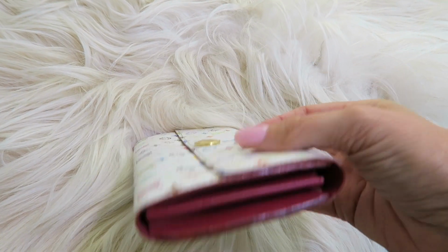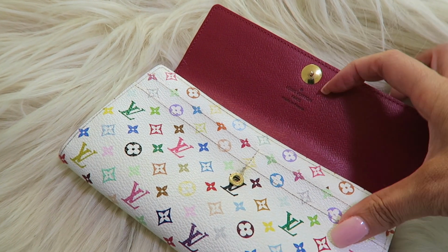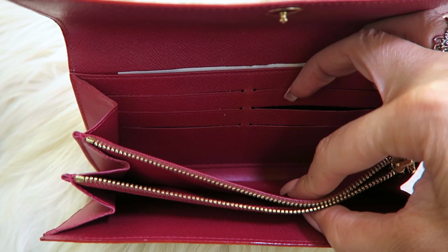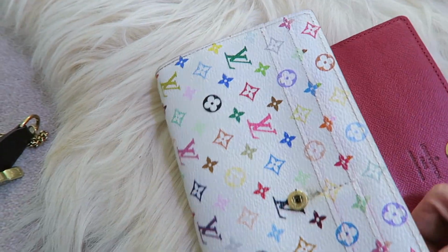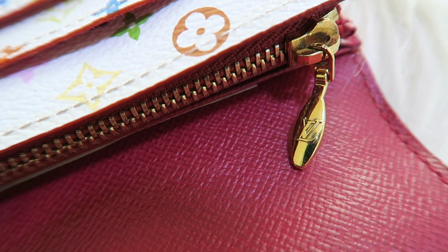And I got this in the white multicolour print, which they're phasing out, and I've got to say, I'm actually really disappointed they're doing that because I really liked this pattern. When I look in my bag and I see this, it just makes me smile. I love the colours on it. It's just really pretty. And on the inside, it's got a kind of raspberry red lining, a bit like the Dior as well.